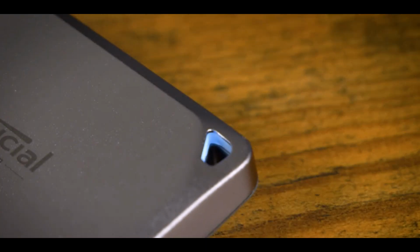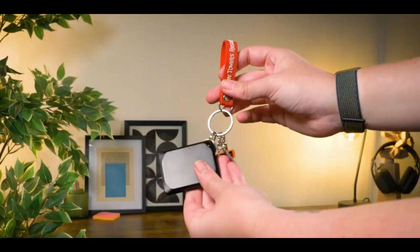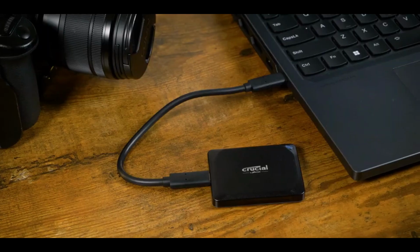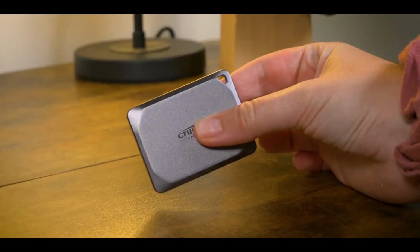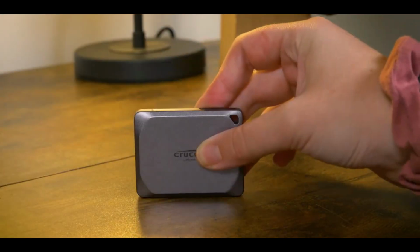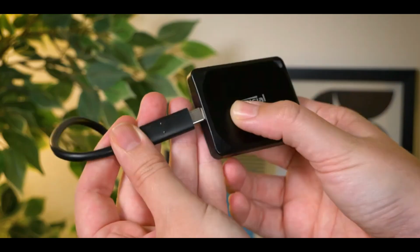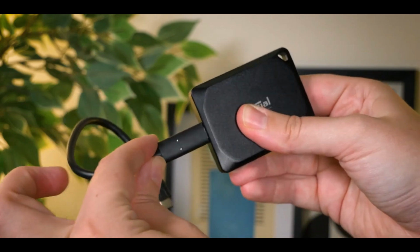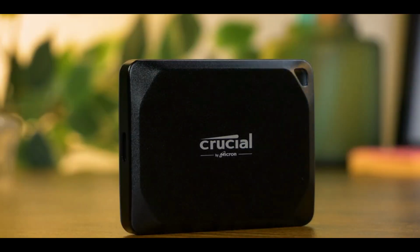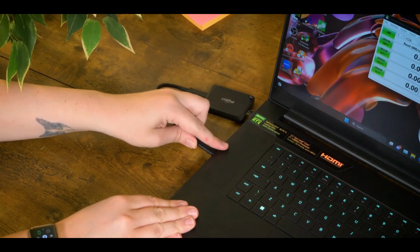Measuring just 0.3 by 2.6 by 2 inches HUD and weighing a mere 1.5 ounces, the rectangular matte gray X9 Pro is made from anodized aluminum with a black, rubberized base. Its simple yet appealing design includes beveled corners, one of which has a hole through which you can string a lanyard. The drive's status LED indicator is also visible through the hole. A USB-C port resides in the middle of one of the X9 Pro's short ends, and a very short USB-C to USB-C cable is included.